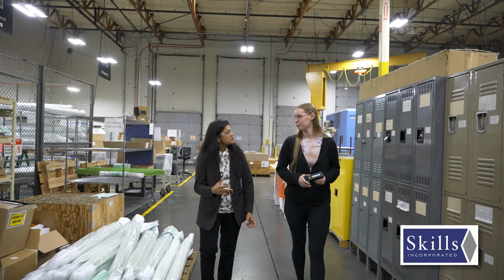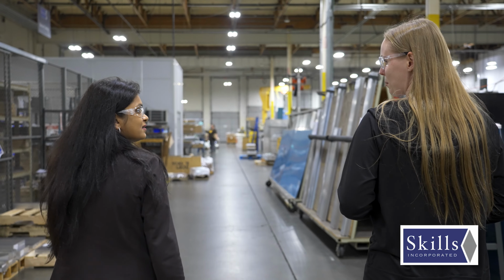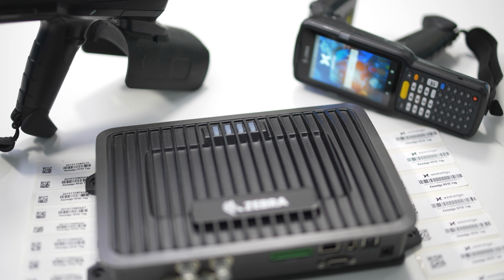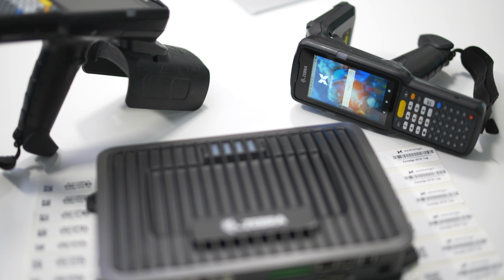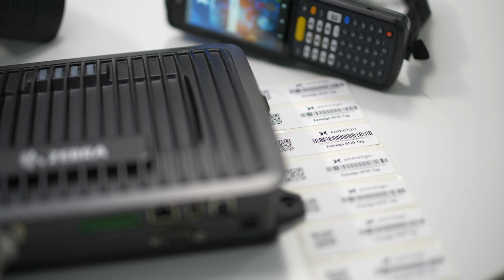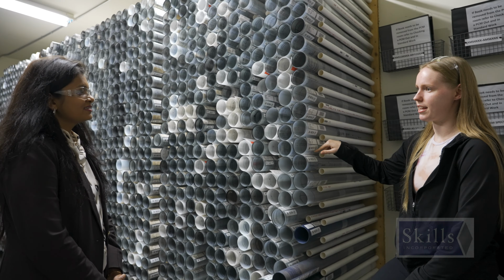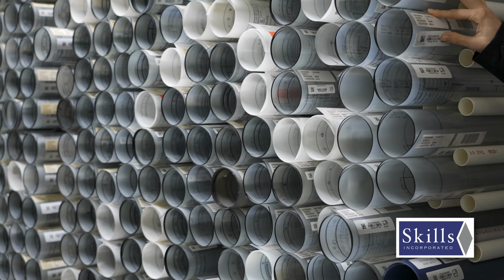The benefits that you really get out of deploying Xemelgo as a system is you are saving a lot of time, like manual labor that goes into locating these jobs or figuring out, do I have enough to produce these parts? So maintaining your optimal stock levels of any inventory that you're tracking.